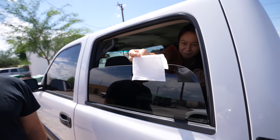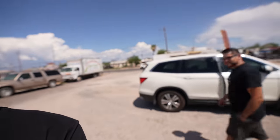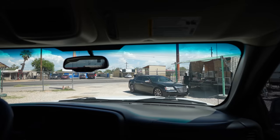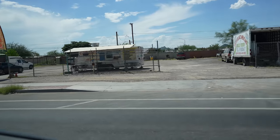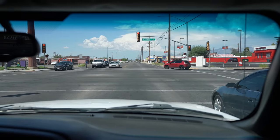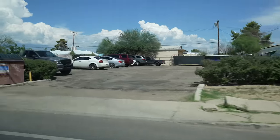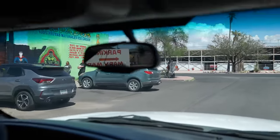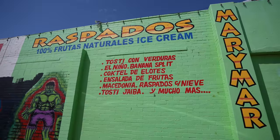Do I need a tissue? Oh yeah, always remember to wipe your mouth after you eat an elote. Cheese, Valentina hot sauce, corn juice, all over my face. Okay, listo. Let's go to the next spot. Here we are, next spot.